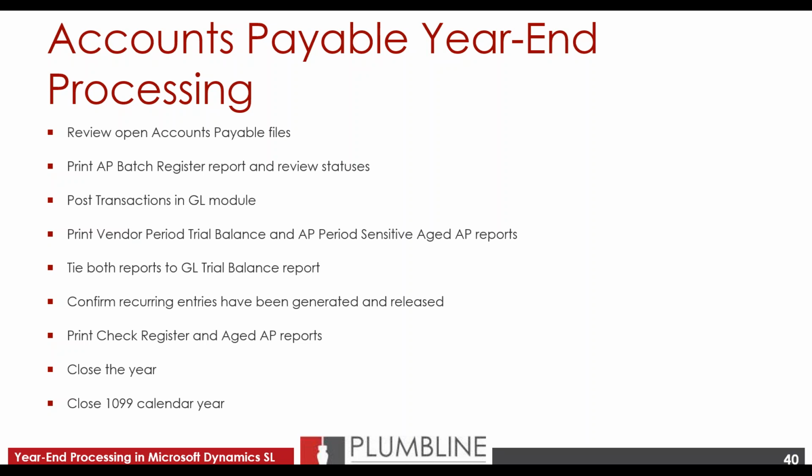Those two reports are ones that do allow you to go back to different periods. If you run just the vendor trial balance or the standard aging report, it only runs for the current period. So that's why we recommend the vendor period trial balance and the period-sensitive aged AP report. You would want to tie those to the general ledger trial balance report and confirm that the recurring entries you have set up have been generated, released and posted to the general ledger as well. You can print the check register report and aged AP report, and then go ahead and close the year in the general ledger closing screen.